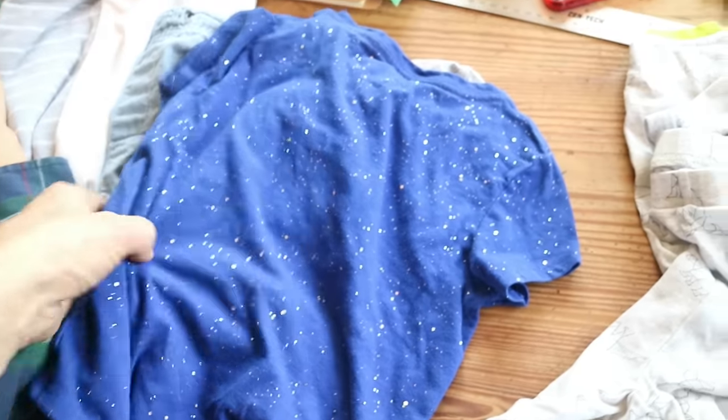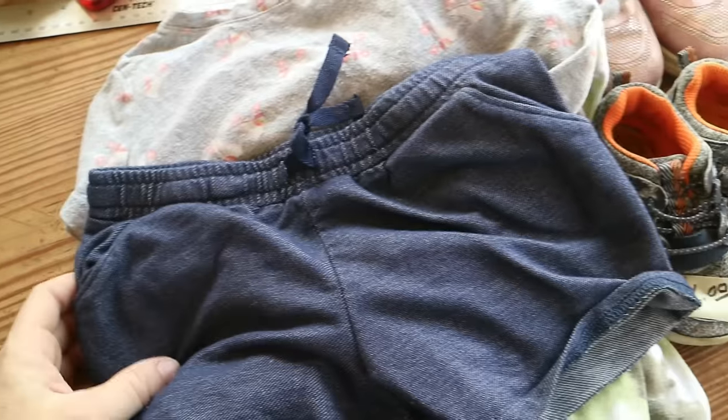I found two t-shirts for Lydia. She just is a t-shirt and shorts girl. So I've got these two for her and this little pair of shorts for her. I also found a pair of shorts in Elsie's size.